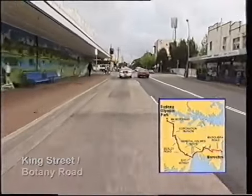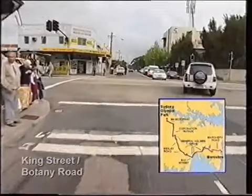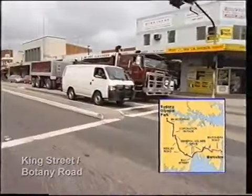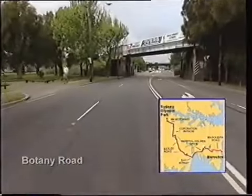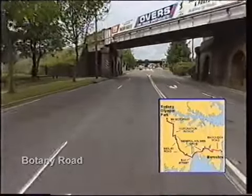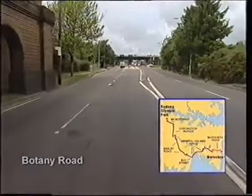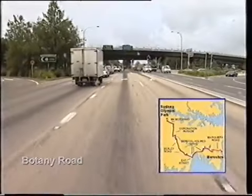Turn left at the lights onto Botany Road. Drive straight on. There are no pickups in Botany Road. Drive under the railway line. After the railway bridge, prepare to make a right-hand turn at the next lights at Mill Pond Road.